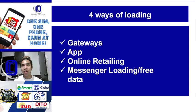Alright. Four ways of loading. Gateways. Gateways via cellphone numbers or the gateways na binigay sa atin ng Crown Deluxe or the application. Mas convenient para sa akin is the online application or the app kasi nandun na siya lahat. I need to press lang siya.